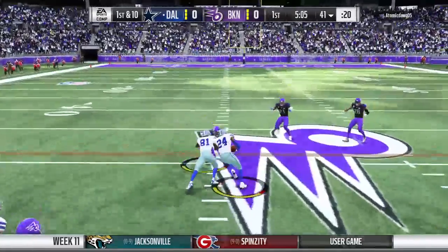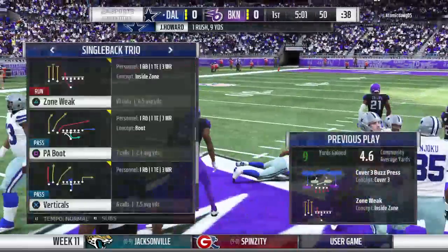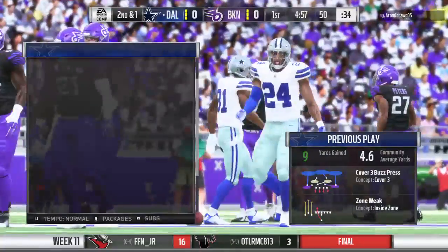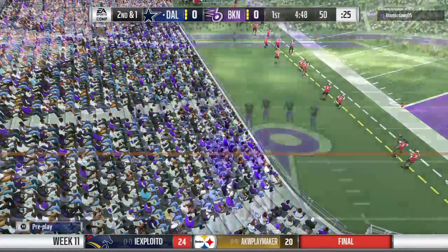First carry now for Jordan Howard. And he'll be tackled right on the midfield logo. 9 yards is the pickup there, and they'll have a 2nd and 1. But you often say that sort of opens the playbook now, 2nd and short. What do you think, early shot here?